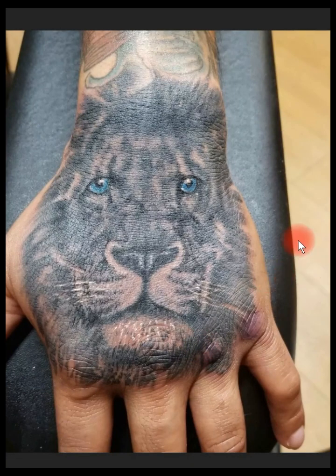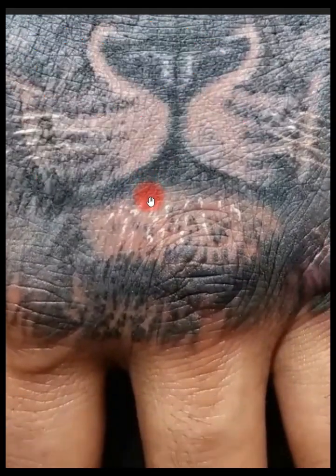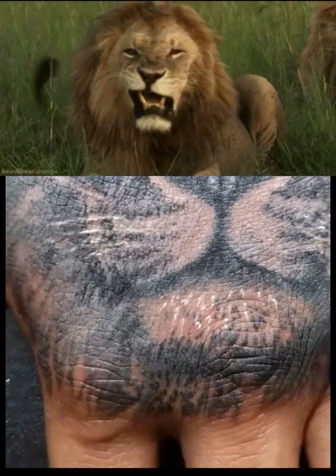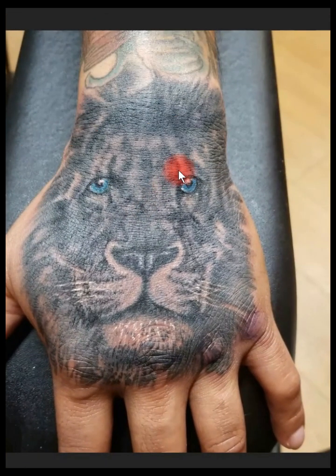Bam. Now, I'm going to start off with some of the portrait type, realism type stuff that I found in his portfolio, and it's kind of rough. Let me zoom in here. Just random little white dots for the chin hairs there. The whiskers here, just kind of straight out, kind of gnarly looking whiskers, but the whole thing is just overly dark, overly saturated. Now, it is on a hand, so I got to give him the benefit of the doubt.